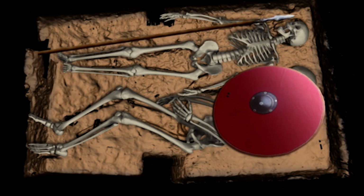But the biggest mystery is, why are we finding so many double burials? Based on evidence from previously excavated Saxon cemeteries, you'd expect to find 1 double burial in every 300 graves. We've got 2 in only 5 trenches.